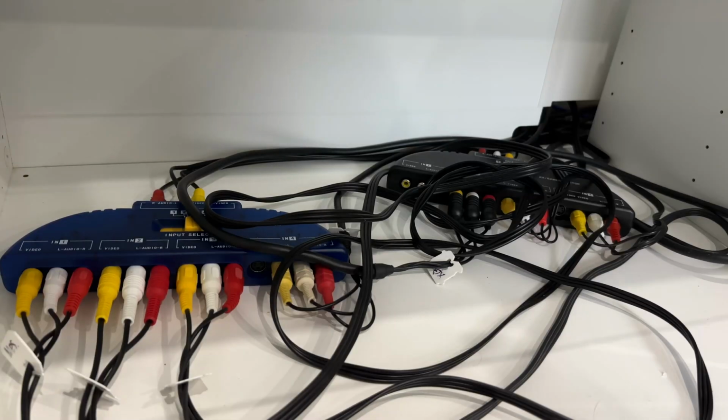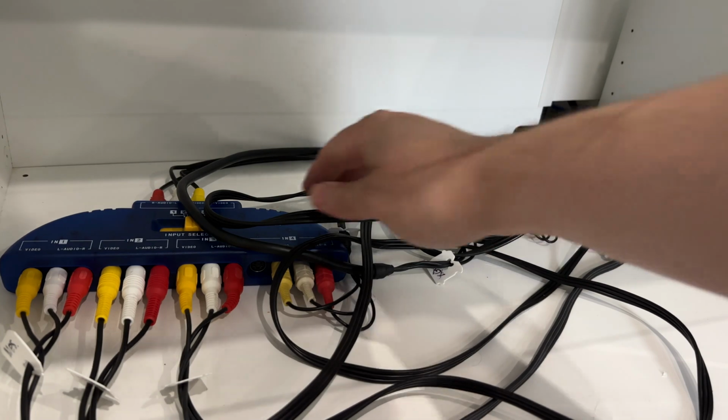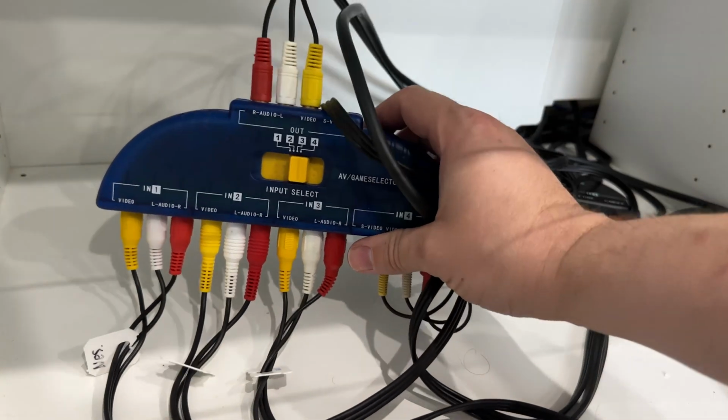Now we know how we're going to configure our consoles and how we're going to allocate the power cables. It's time to deal with the AV solution. Now, I've got SCART and I've got composite. The SCART situation that I've got is absolutely fantastic. However, as you can see, the composite is just these cheap eBay ones and it doesn't work great.